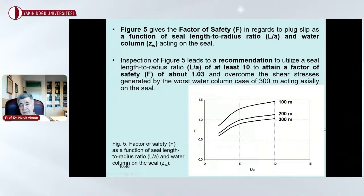300 meters is a little bit extreme, but we want to push for the most extreme case that we might have in a situation like this. As you can see here from the factor of safety equations, for a water column of 100 meters, there's no problem. We go up to 1.5 for a plug length to radius ratio of, let's say, 10. But for 200 meters, this goes down to about 1.15, something like that. But for 300 meters, for the most extreme case we can think about, the factor of safety was about 1.03.